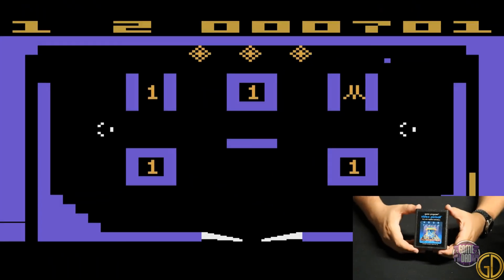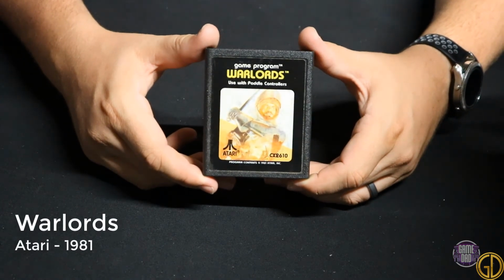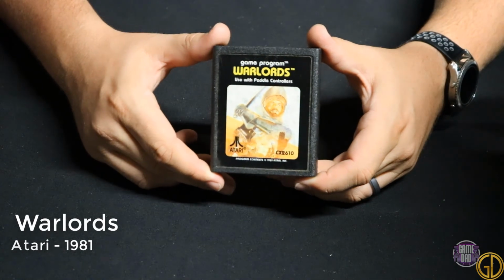The physics aren't half bad, and the game does what it is designed to do. Warlords was released by Atari in 1981 and is a fun multiplayer game that has each player taking control of their area in a game of offense and defense. You must take out your enemies while also defending your base.